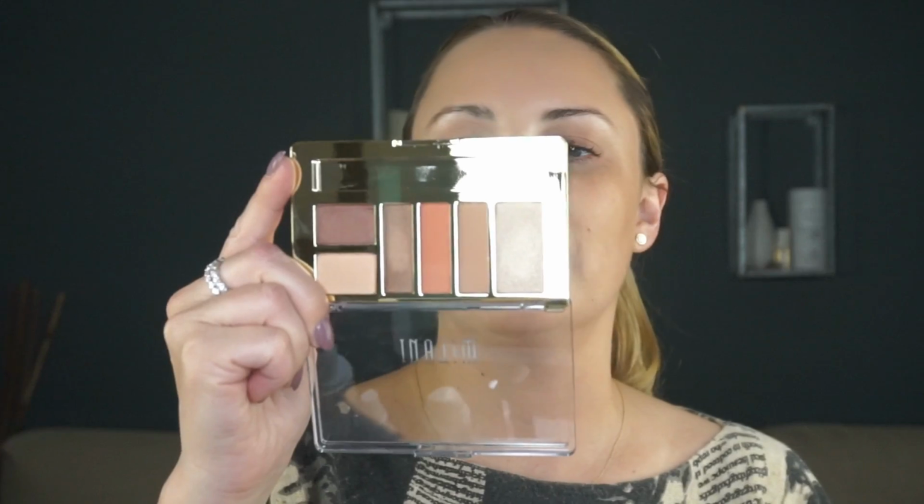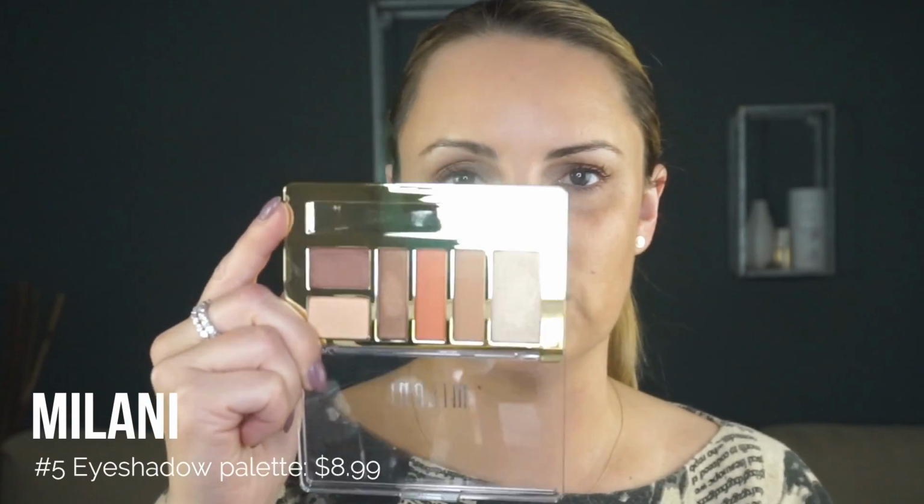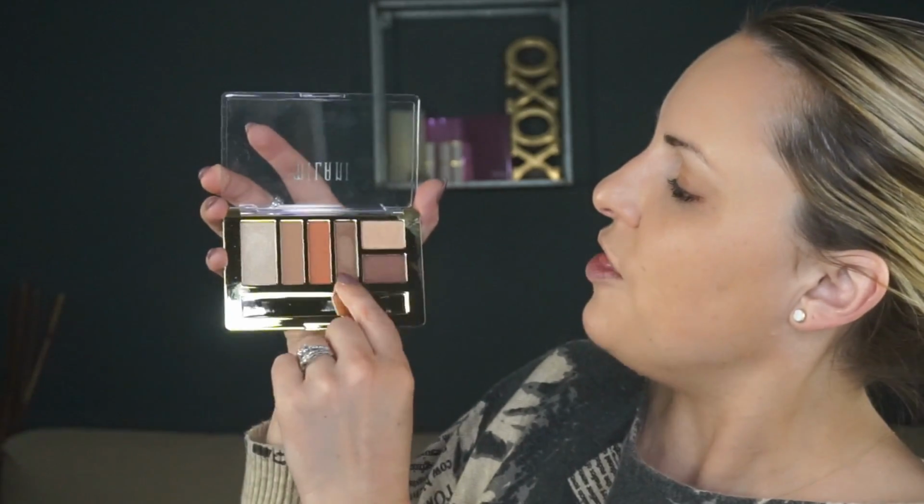And this actually has some extra color bonus in here too. So this is the Milani palette. This is number 5 palette, and I'll put all the details below. So the colors that correspond are going to be this one right here, this one right here, and this one right here.